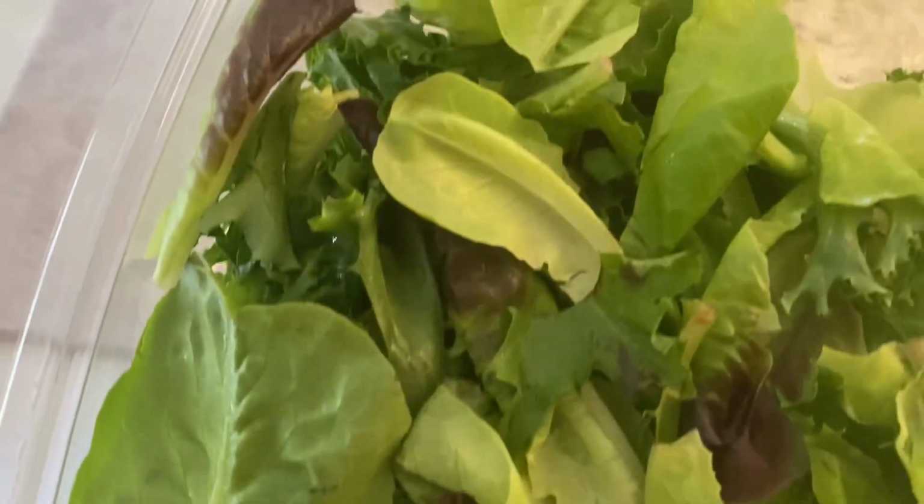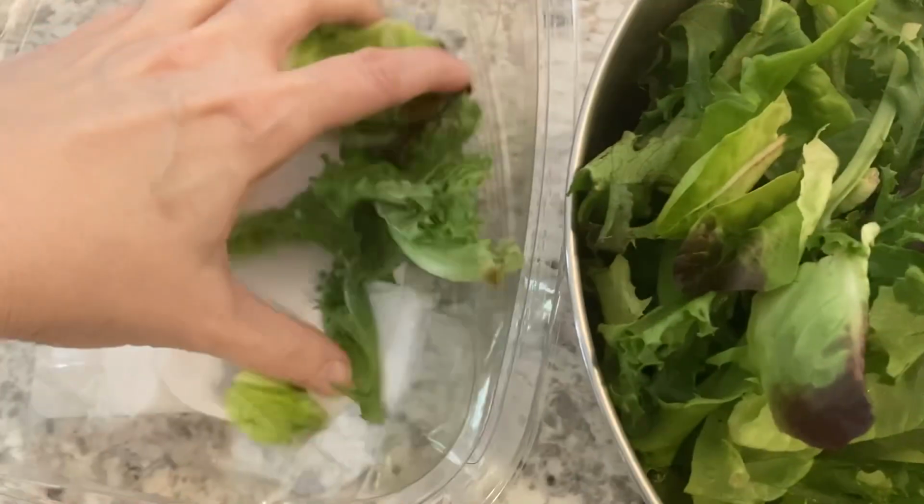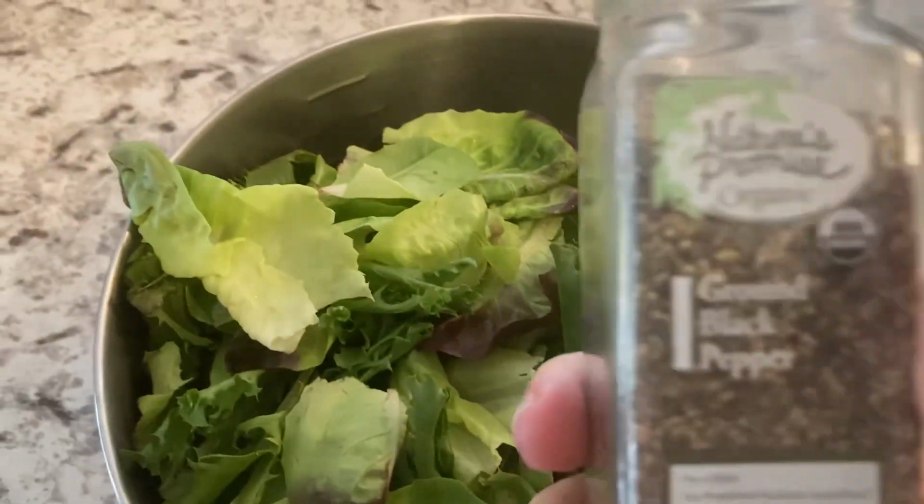Wow, these are some really beautiful greens. Pepper!